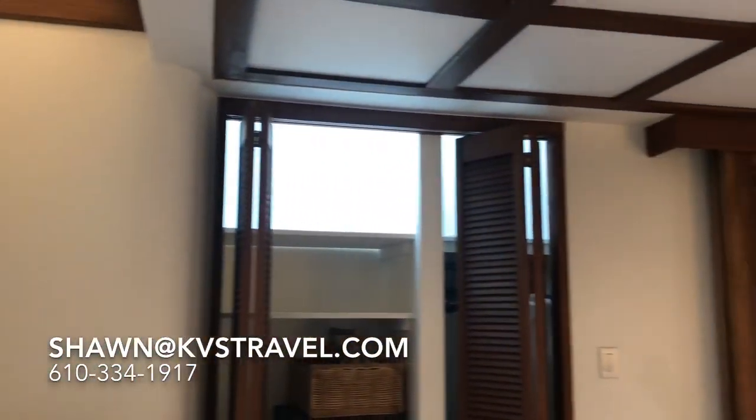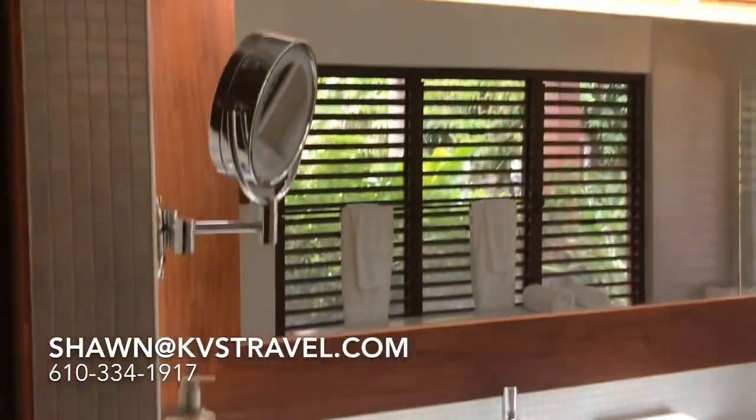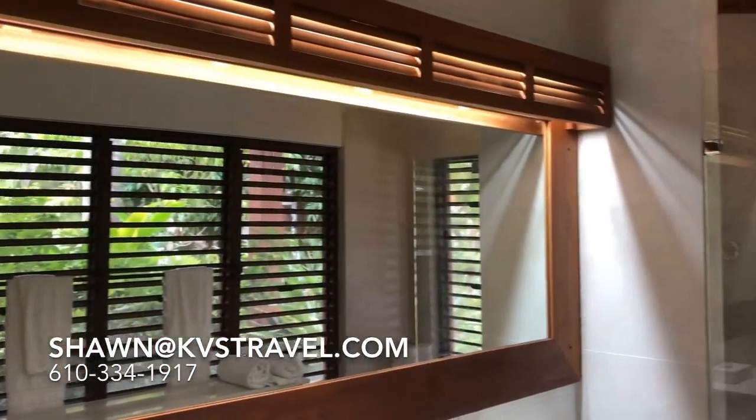It's got everything. Every room is similar except for the floors, except for size. It's all about size and location. This property, once again, is on 17 acres. Plenty of space, big, beautiful bathroom, tile, quartz countertop, walk-in shower.